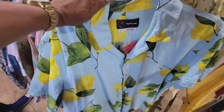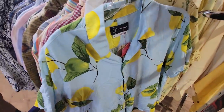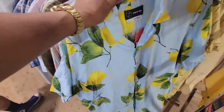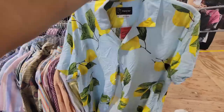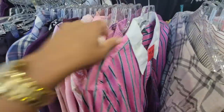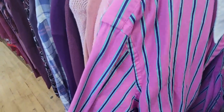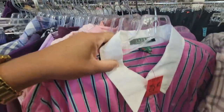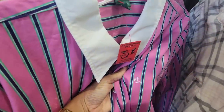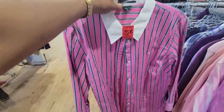Well, I think I finally find my Hawaiian shirt that I can get behind. Not too much going on. I love the color, and it has some lemons, so this might be my cabana shirt after all. I absolutely love this color. It's like a pink with blue and green stripes, and the white color. It is a Lauren Ralph Lauren. It has a different logo on the side, which is absolutely lovely. So you're coming with me 100%.